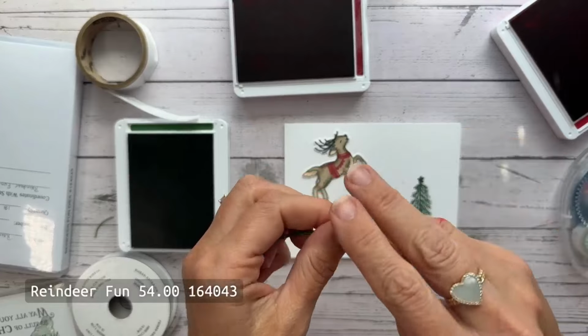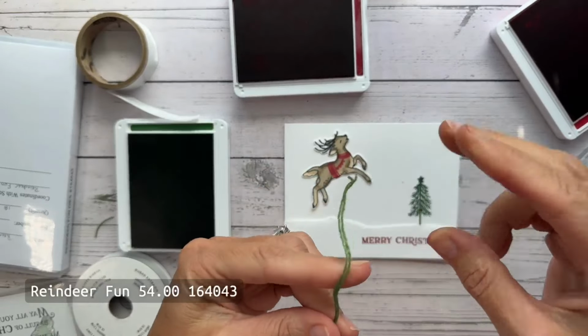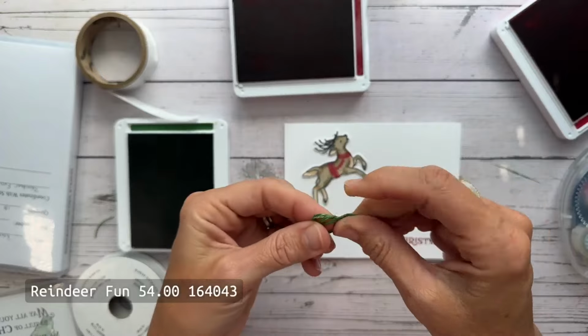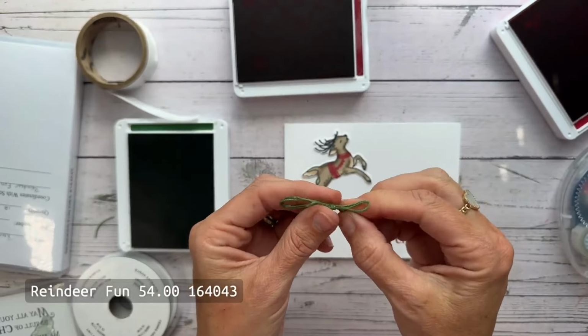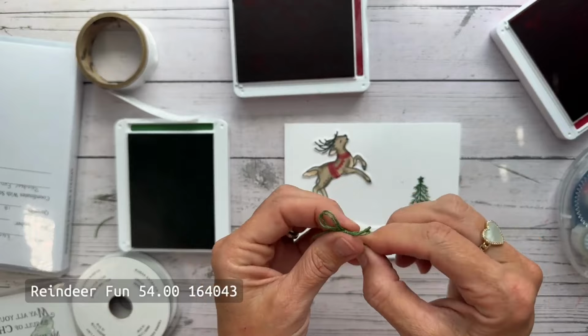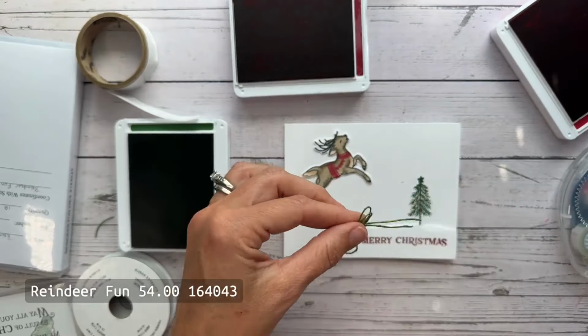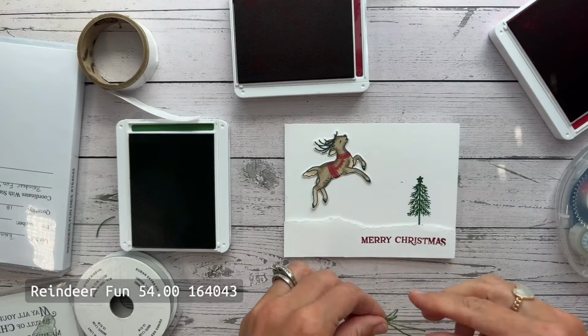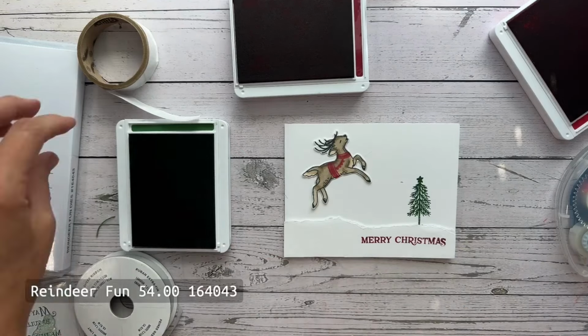One benefit of being in this new place is my craft table is really close to my video table. When I was at my other studio, it was all the way across the other side of the room. So when I had to go back and forth, it took me a while. I had to run. Okay, so I just did a little bow there. And that's going to get glued down.